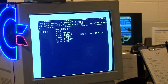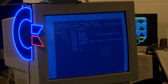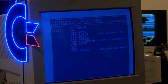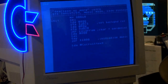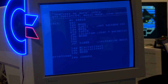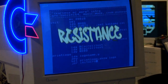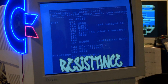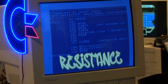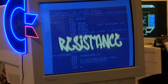The Black Magic guys, those were ones they acquired from Planet. Those are the guys writing this when they were teenagers. They started with this kind of stuff. And then they became visual effects coders. Fearless or More by Resistance. Second place. Yeah, Resistance does good demos.